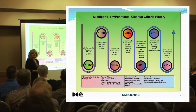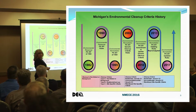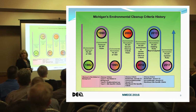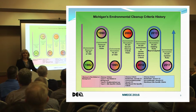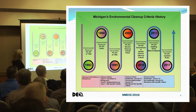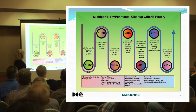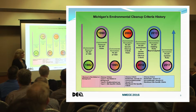So here's a bit of a history of where we've been in Michigan. Starting in 1982, Act 307 was part of the environmental movement. And at that point in time, our goal was clean it up. You spilled it, clean it up. We want it to be non-detect or to background levels. And then in 1990, we had the rules, where we started looking at that and saying, well, you can't necessarily clean everything up. So we had type A, B, and C.